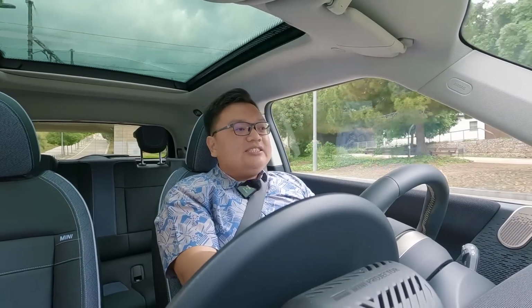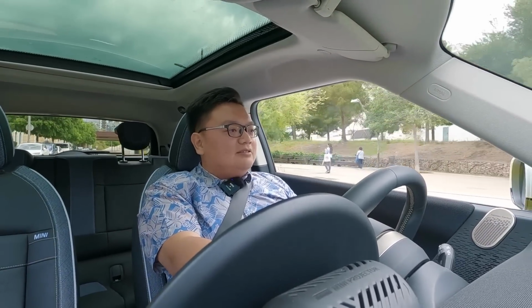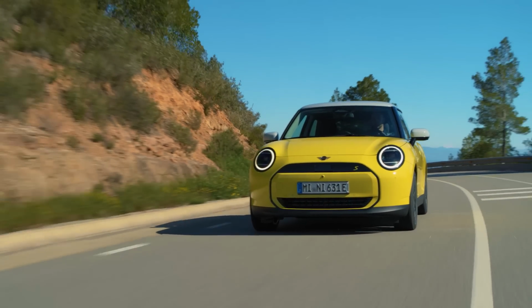A price to pay by having a big flat battery under the floor, however, is that BMW or Mini has had to raise the front seats quite a fair bit higher. Now, they haven't given me the exact dimensions just yet, but sitting in this car, it does feel like I'm sitting less so in a sporty hatch, but slightly more like a small crossover perhaps.